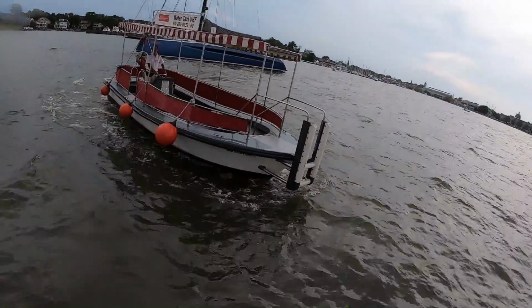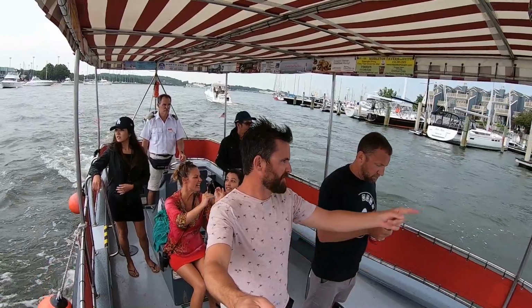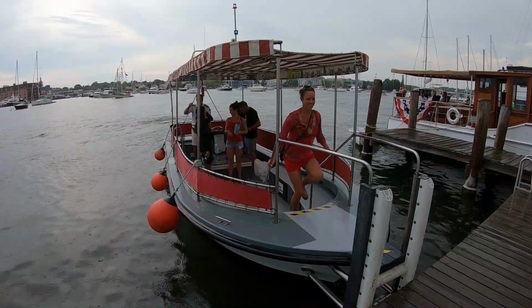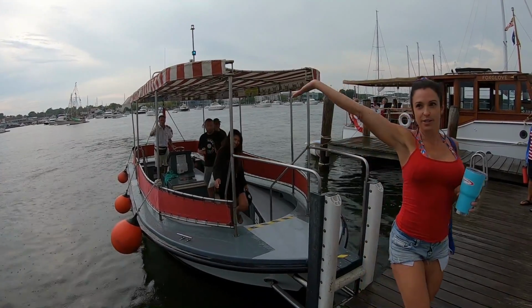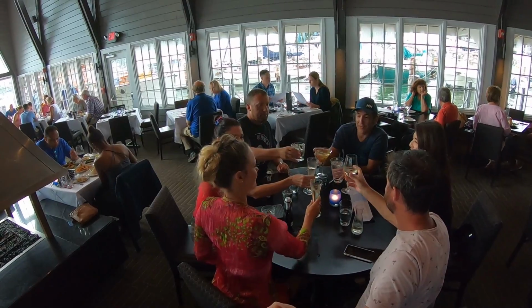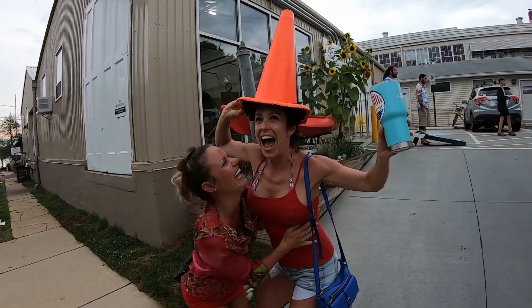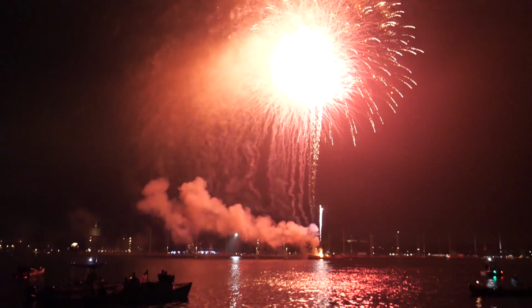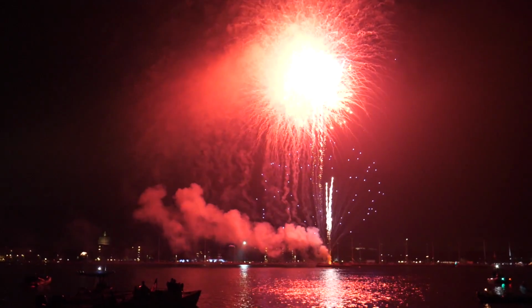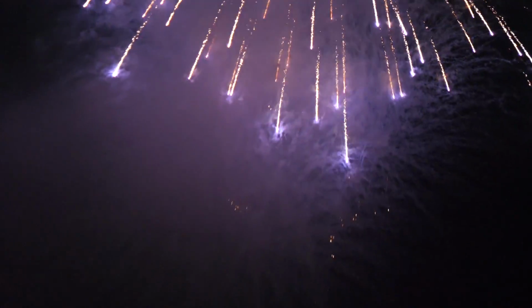We decided to get a water taxi to take us into shore. We had a good time with dinner and drinks, which led to whatever this is. We had trouble getting a water taxi back, but we made it just in time to see the fireworks.